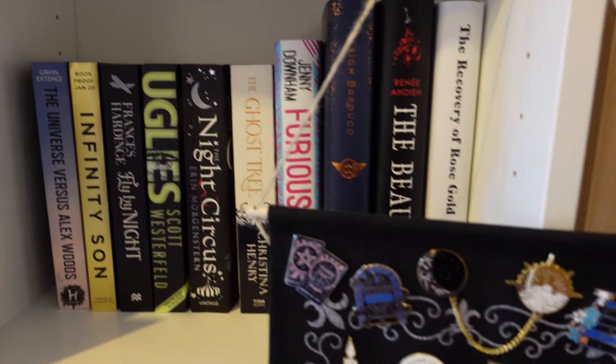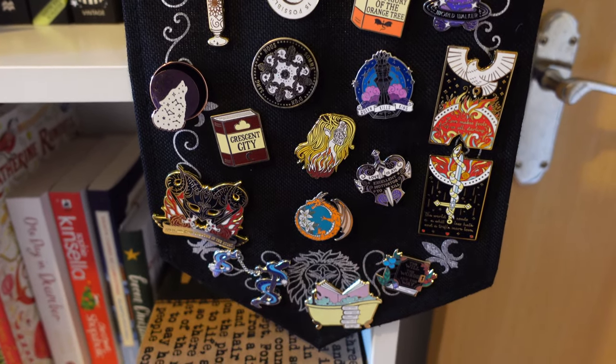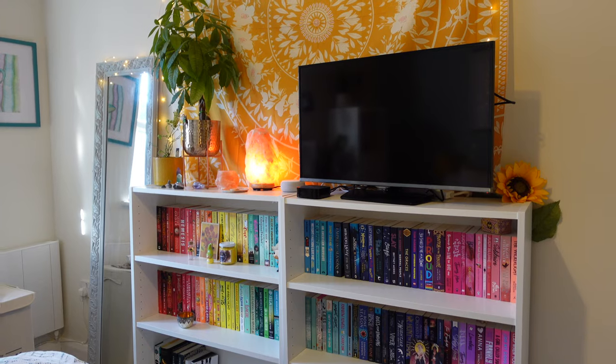Then we've got again another completely random shelf that is being guarded by my very, very full pin banner. I think I need to get a new one. And this is kind of Christmassy, I guess.